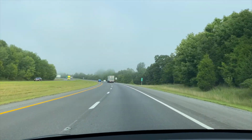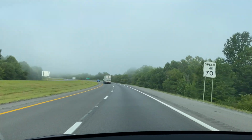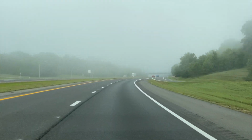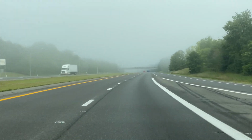Okay, back on Interstate 24, heading north here now. Next stop, Mount Vernon. Yeah, it's a little foggy, but it's getting a little cooler too. It's 69, 70 degrees here now.